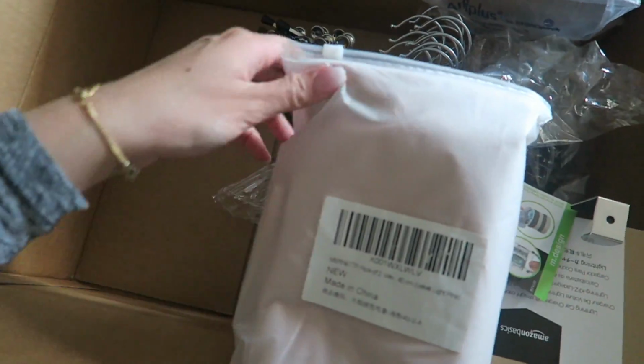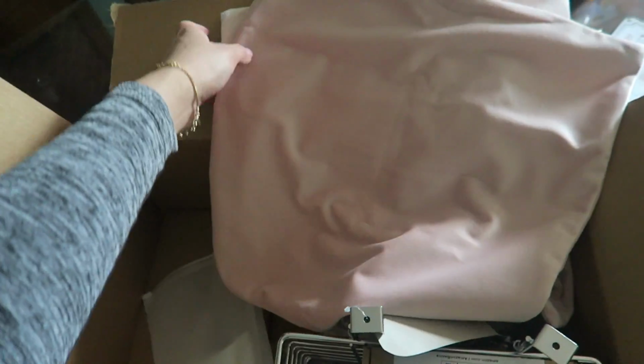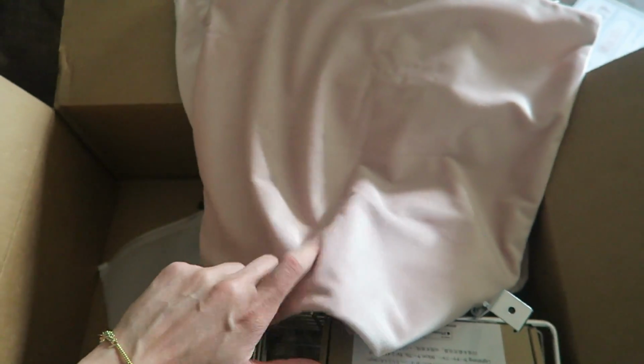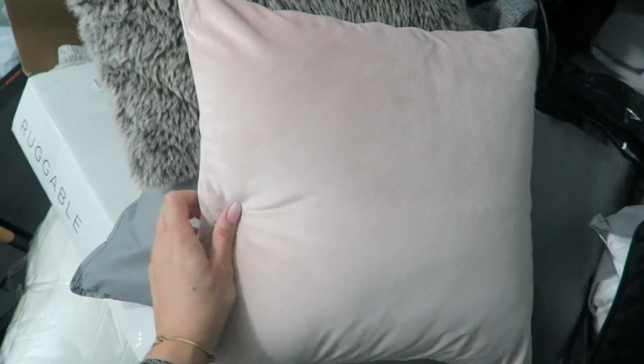And then these are some pillow covers. So I have a bunch of throw pillows, but they're kind of ugly and old and not the color scheme that I'm going for. So I bought these 16 by 16 square pillow covers, and it's this really pretty light blush pink color. A tip for if you have old pillows that you do not like but you don't want to waste or throw away, buy pillow covers. I just put the cover on the pillow and I am so in love with it.